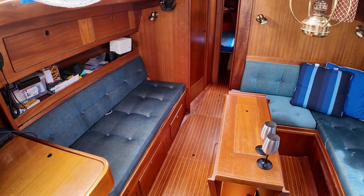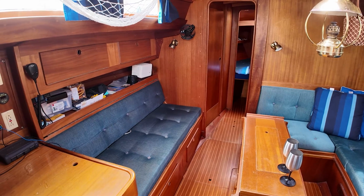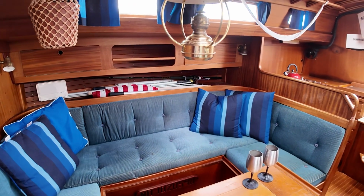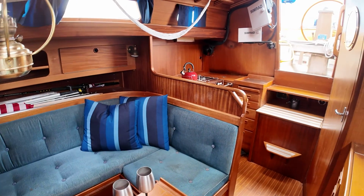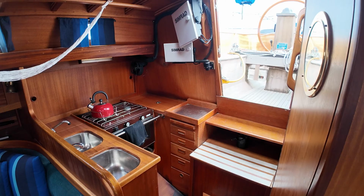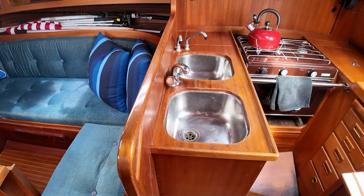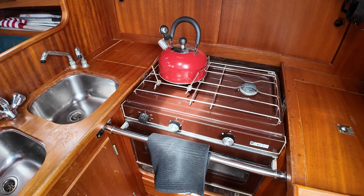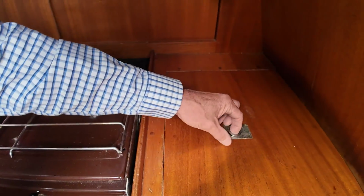The main salon is nicely lit. There's a straight settee to port and a U-shaped settee to starboard. Aft of the starboard settee is the galley with 2 stainless steel sinks, Optimus propane stove, and DC refrigeration.